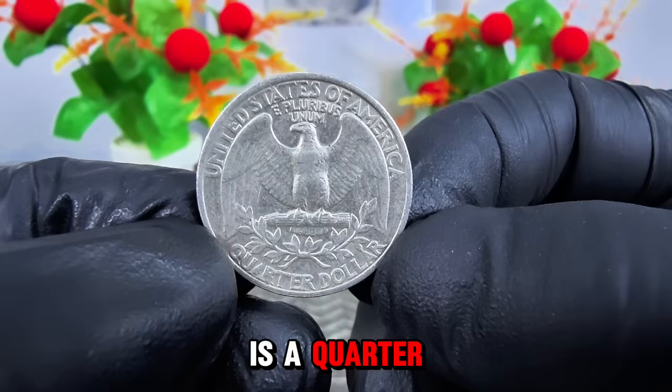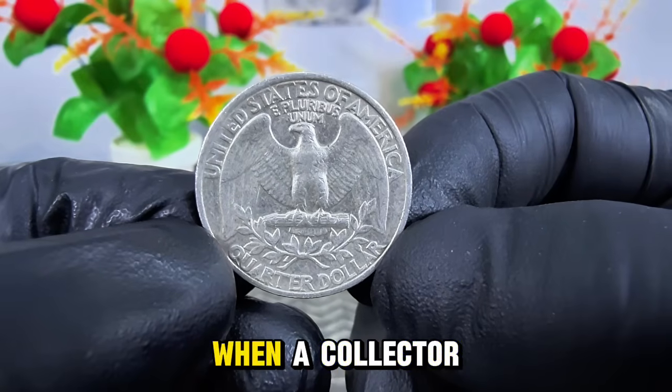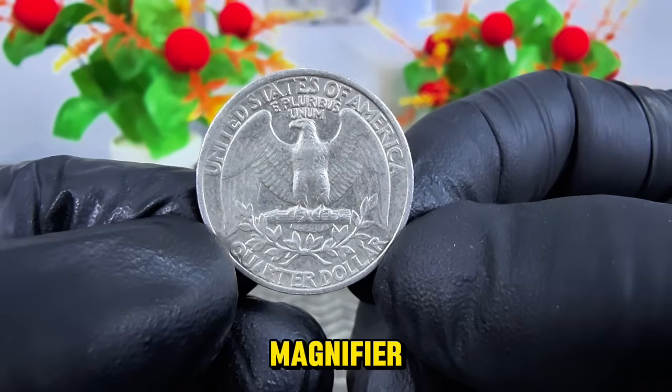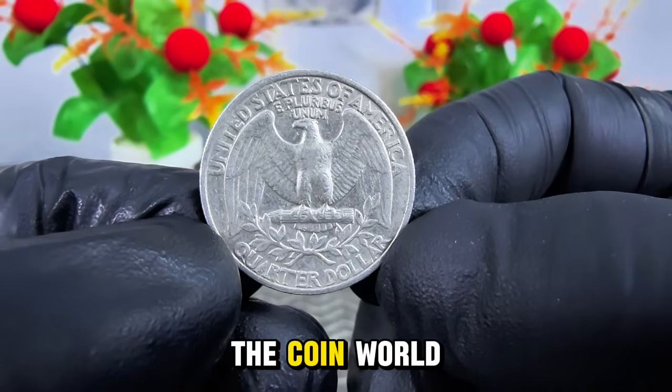Coming up next is a quarter that caused pure disbelief when a collector found it in a roll from the bank. And what they saw under a magnifier made headlines across the coin world.